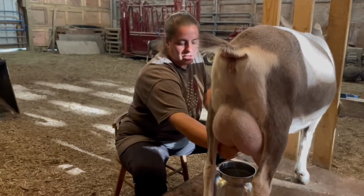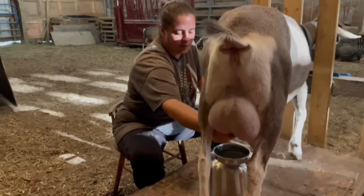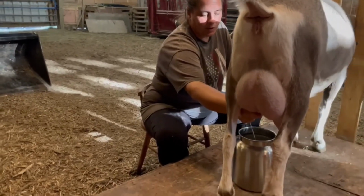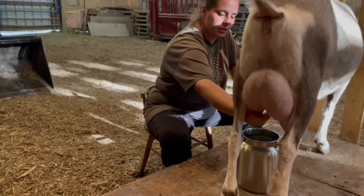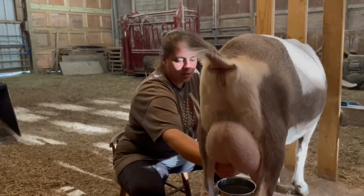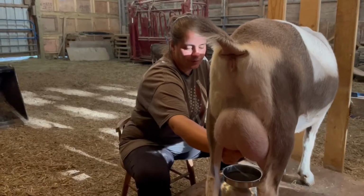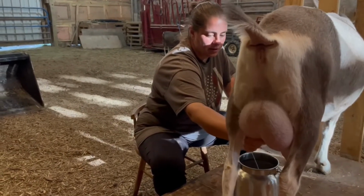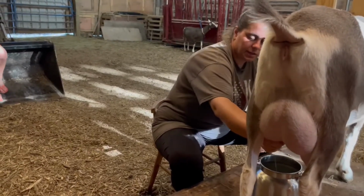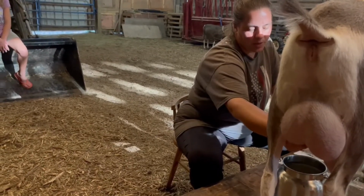And today, like most videos that we do, we're just out here at nighttime doing our nightly chores. We are out here just milking. We've already fed all the other animals. Me and Taylor fed the pigs, and today I had a little bit of leftover food and some of the milk that we get off of the goats.